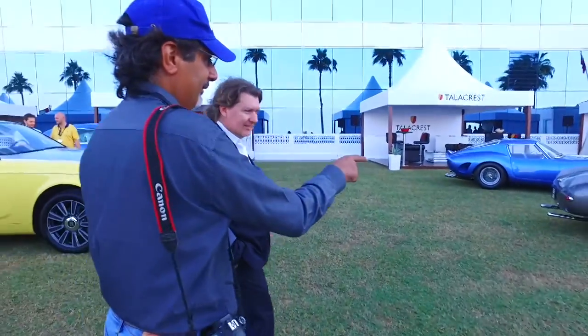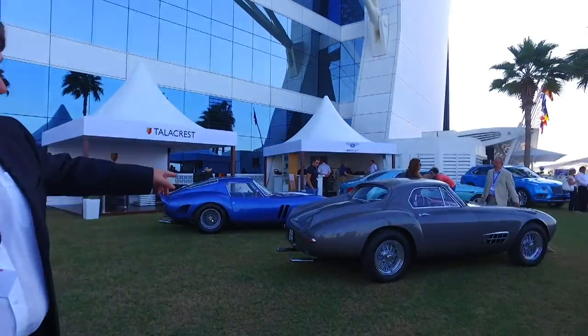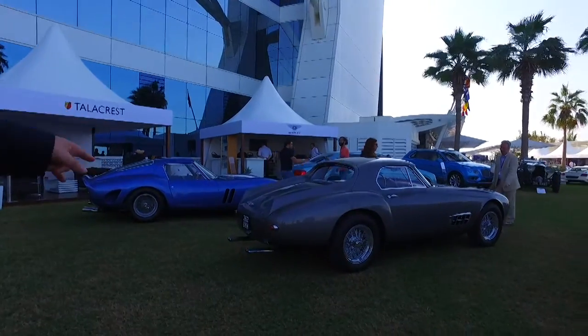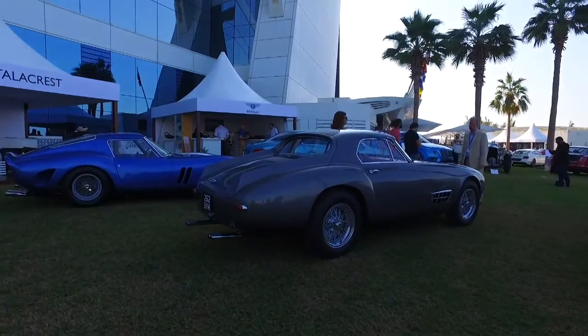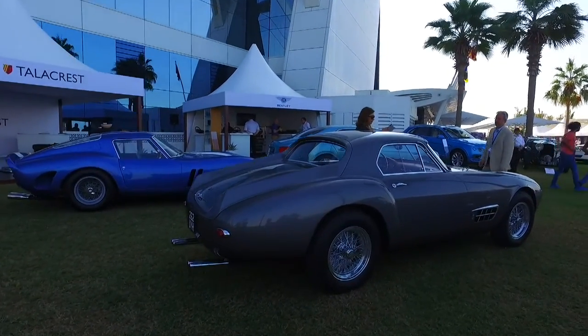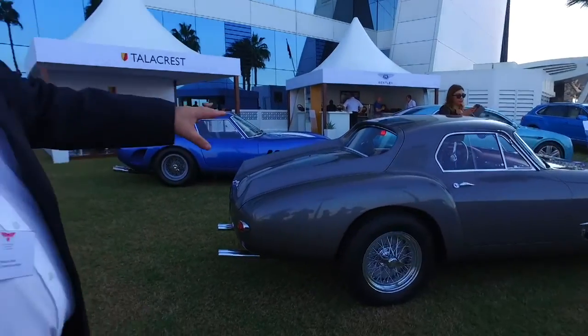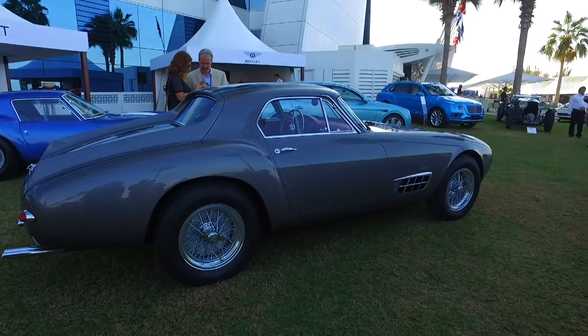And this one has a very important VIP previous owner, right? Absolutely. This is a one-of-one car. If you see the bodywork, you'll never see this anywhere else. It was done by Farina, and it was created for Hollywood star Ingrid Bergman, and it's done in Grigio Bergman. That's her colour. It's a one-off body, and she never collected the car, so it's never been delivered.